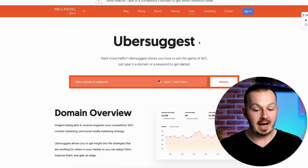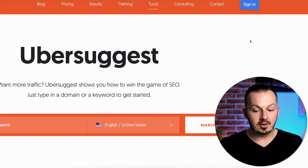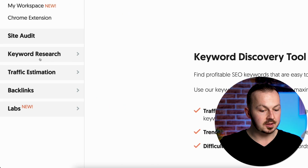So just go to this site right here that's called Ubersuggest, and this is one of the best keyword research tools that I have stumbled upon while doing online marketing, and it's completely free. What you want to do is just sign in using your Gmail account, and then just go to keyword research right here on the left side.